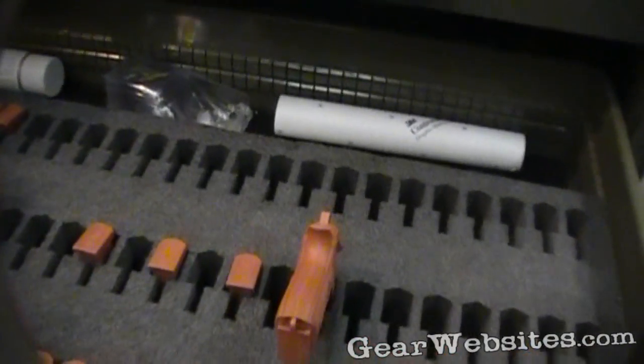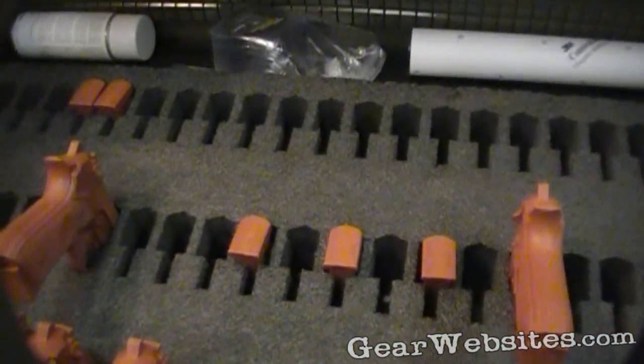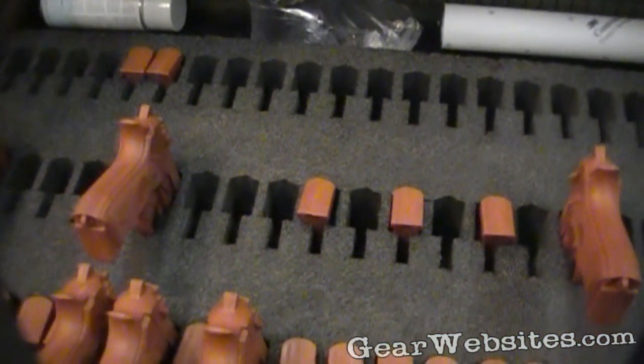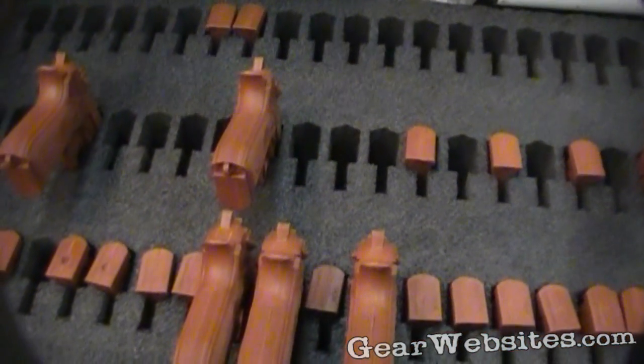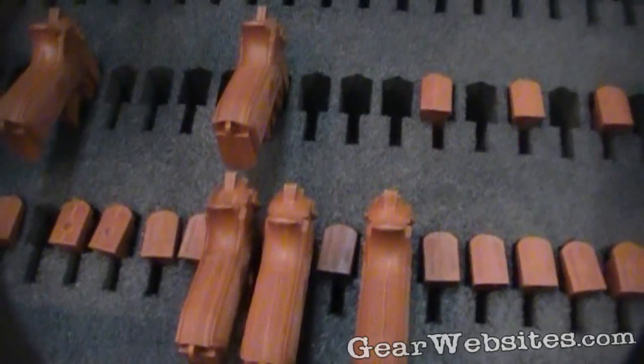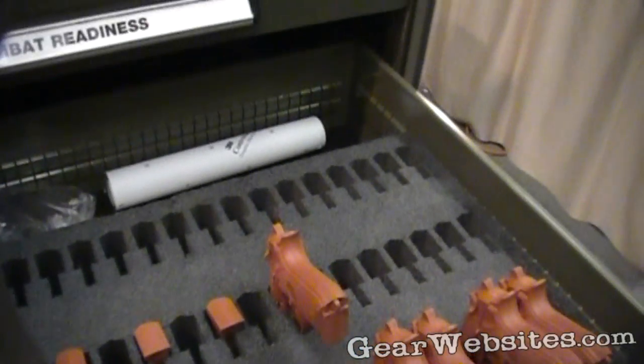Wow, that is really neat. If somebody wanted a custom interior made, would you guys cut it for them? As long as they'll give us the specifications. Okay. We're going to be cutting our own foam, so I should think that we would do that. Right now, the answer is maybe. Okay. In the near future, I think the answer will be positively yes.